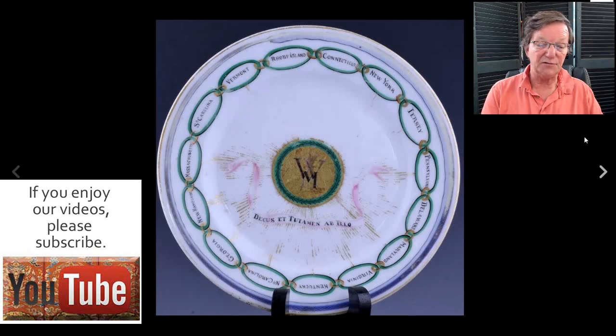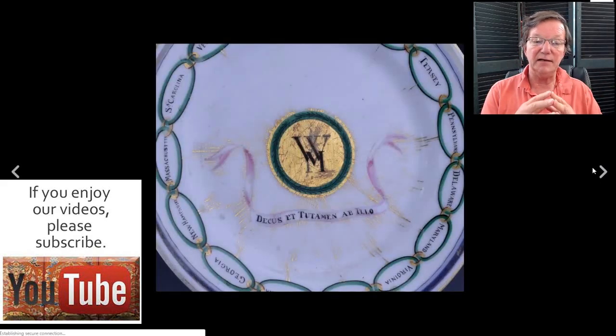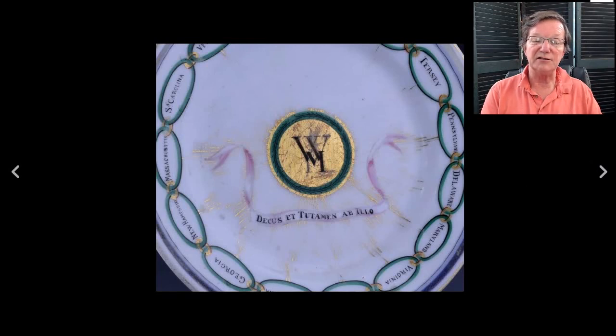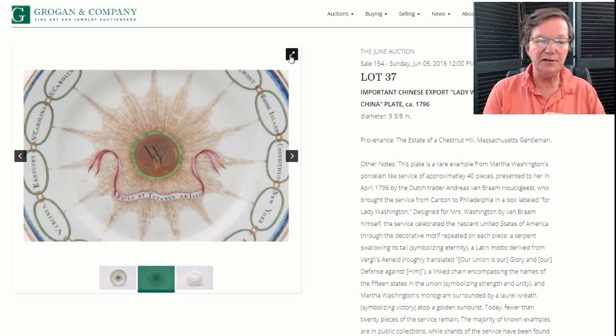One of the biggest issues facing it is the problem of the monogram and the style of the font that was used in it. It is not a typical font that one would see on the originals. These plates have been copied endlessly since. If you look carefully at the M and the W, which stands for Martha Washington, you'll notice the thickness and the strokes are at considerable variance with an original plate that was sold by Michael Grogan in Boston a few years ago. Here it is. It brought almost $250,000.